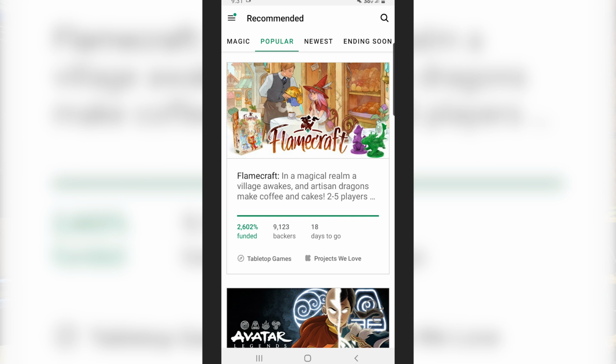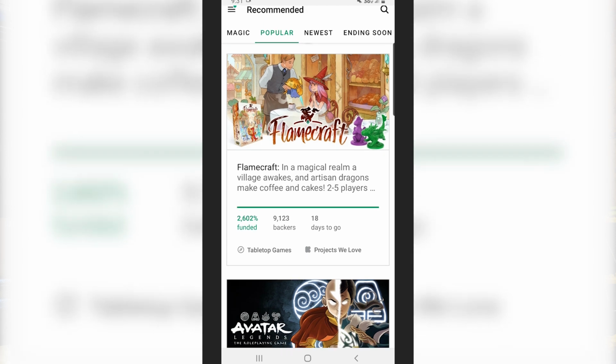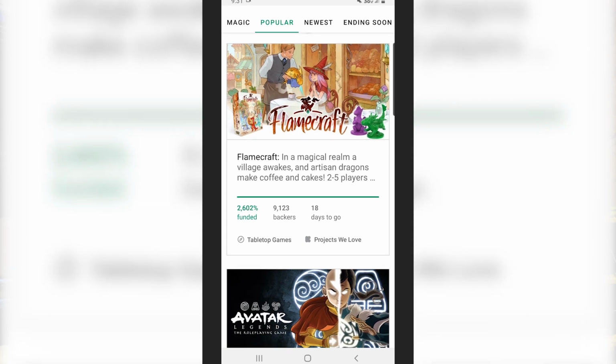If you're not really familiar with the different companies, the different people who are making board games, then this is just a good way to know what people are looking for. Just looking at the first two that come up here, we have Flamecraft, Magical Realm, Village Awakens, 2 to 5 players. It's got 18 days to go, and it's got over 9,000 backers. It's been funded 2,602% over their initial goal.